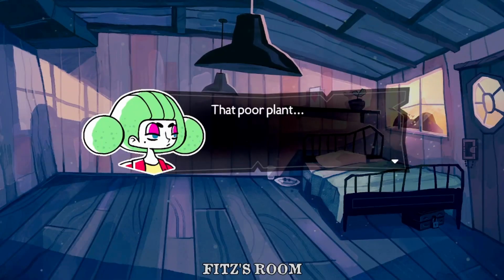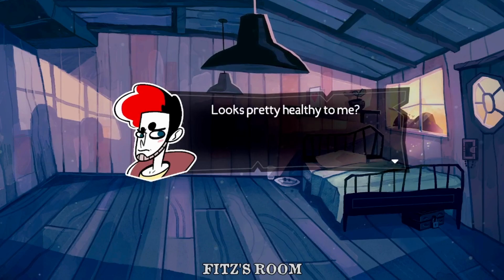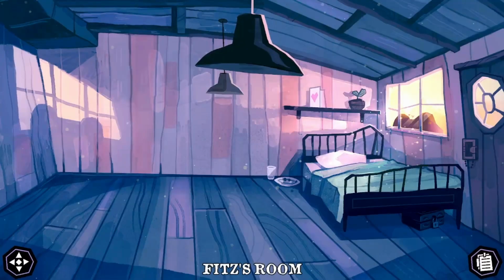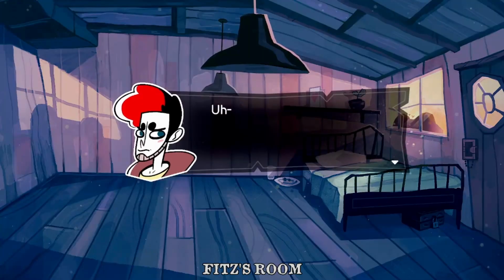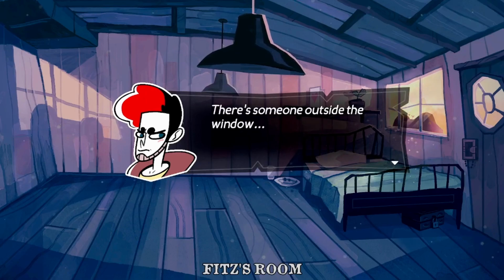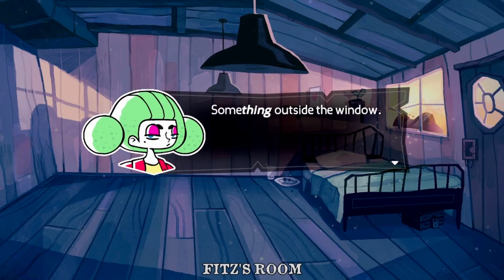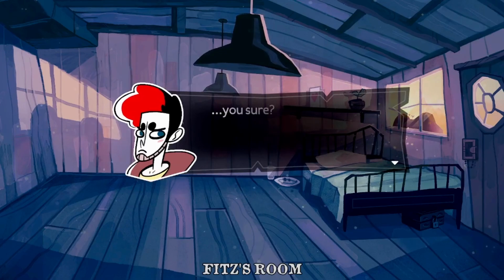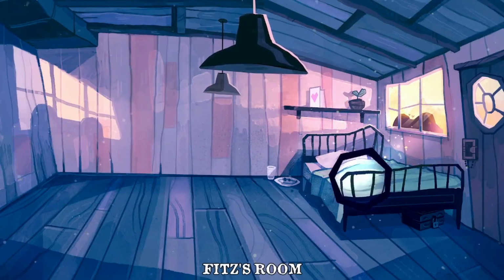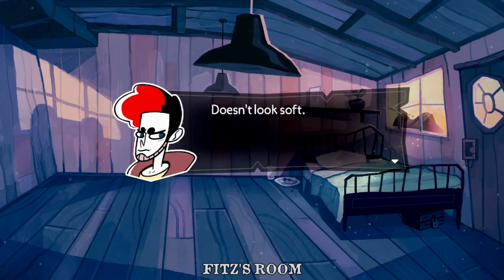That poor plant. Looks pretty healthy to me. Healthy, but sad. I think it would rather be outside. There's someone outside the window. Something outside the window. It's probably just a rock. You sure? Yeah, probably just a rock. Doesn't look soft.